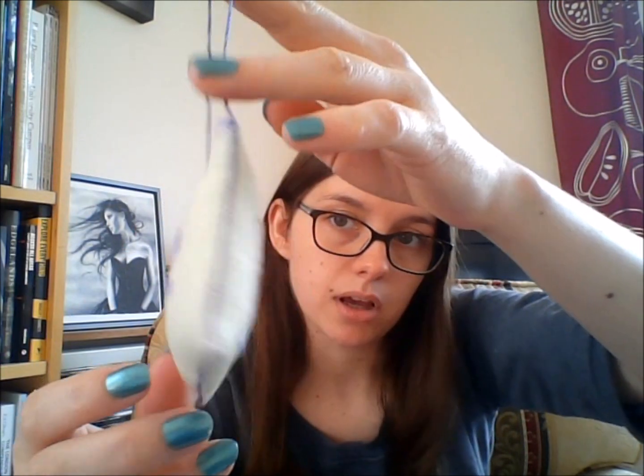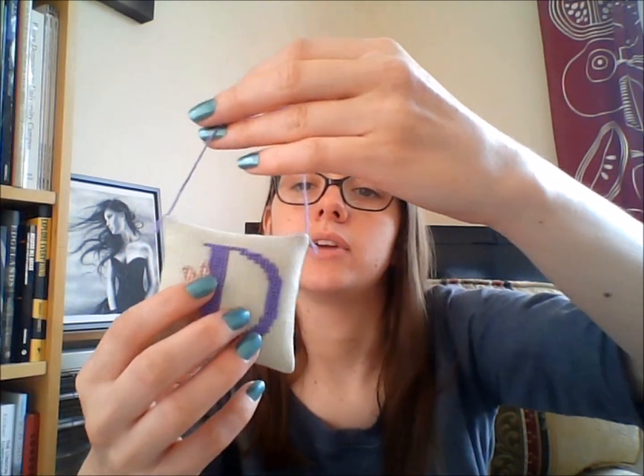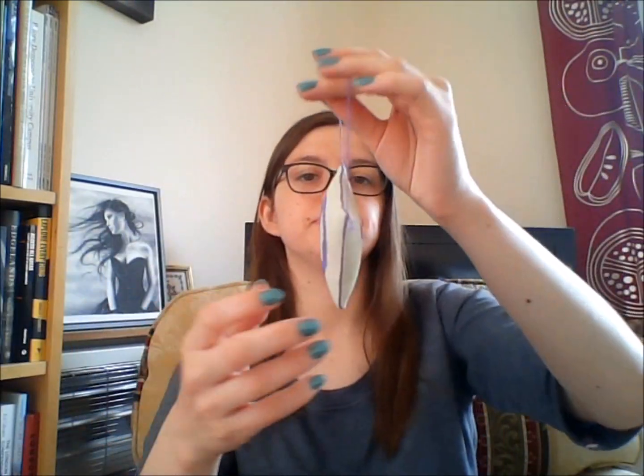And this is the first time I've done a pillow where you sew an edge round, like a back stitch around the edge, and then sew it together with a whip stitch type thing. And the little bunny's got beads for his eyes, and it's stitched on, I think it looks like 28 count, kind of a pale green linen.